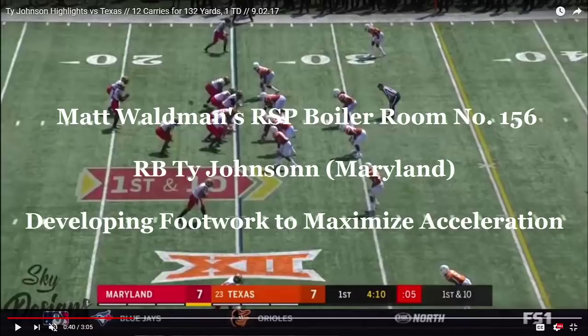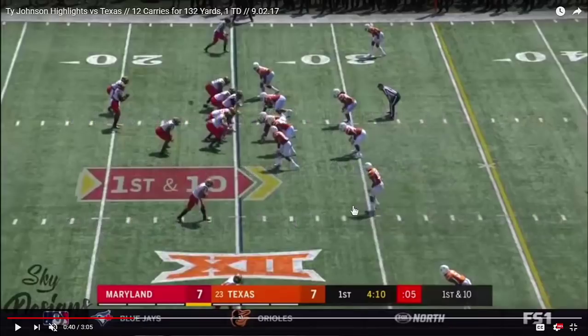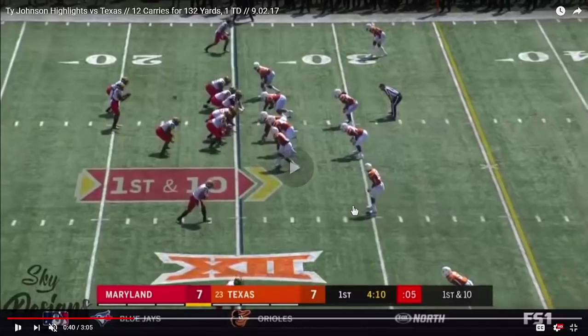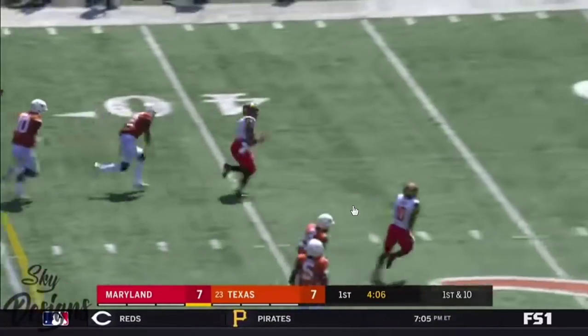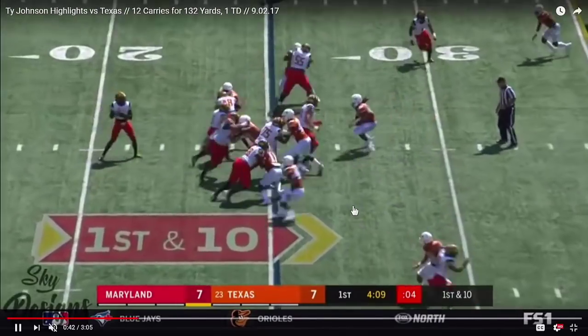We're going to take a look at Maryland running back Ty Johnson. He's an excellent kick returner with good speed and notable acceleration. Watch him just plant his foot in the ground and just take off there. It's a really nice job.